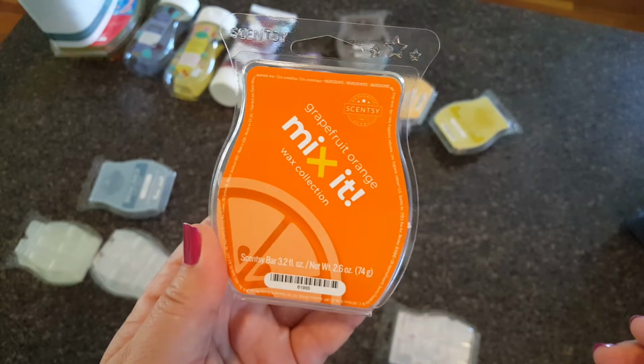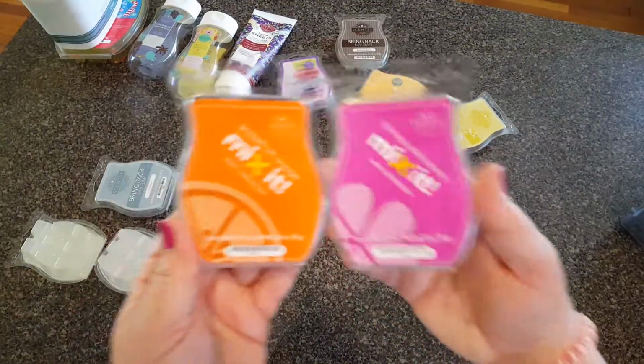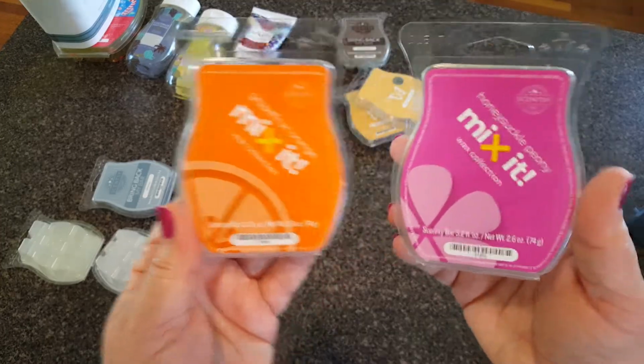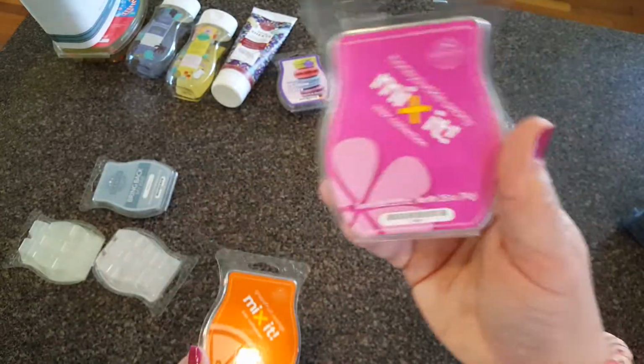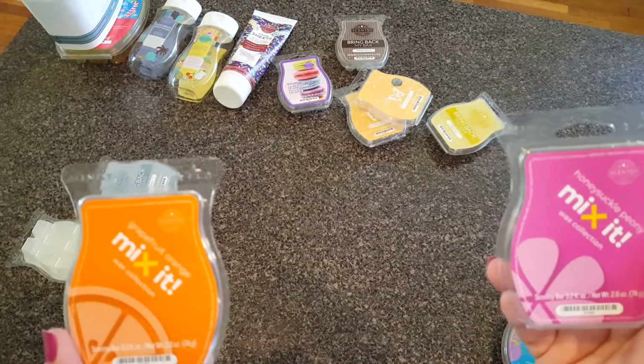This is Grapefruit Orange from the Mix It collection. In fact, I have another, I just finished this off today. It's not even melted yet. I just put it in my warmers. This I love. Honeysuckle Peony. Oh my God, because I love florals.